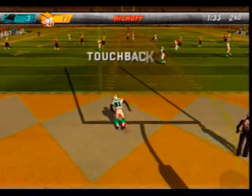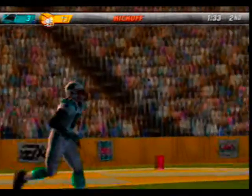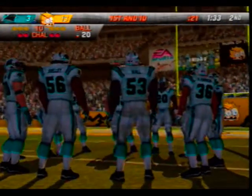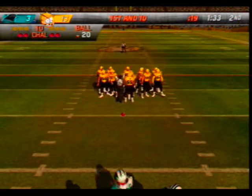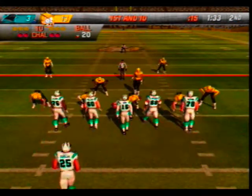This one is handled by Hitchcock. The defense intercepted a pass their last time out. Ball on their own 20. First and 10.